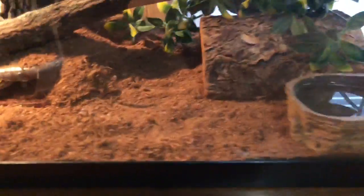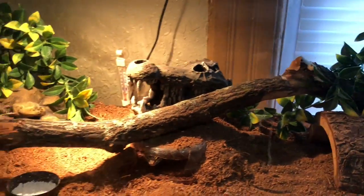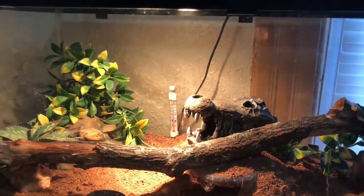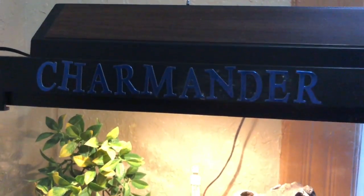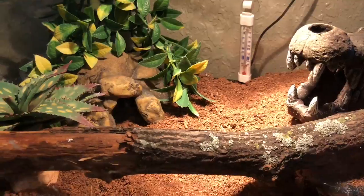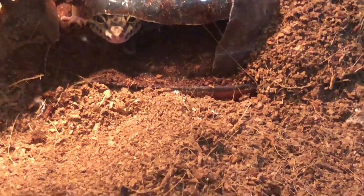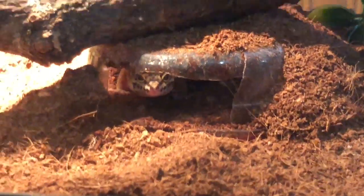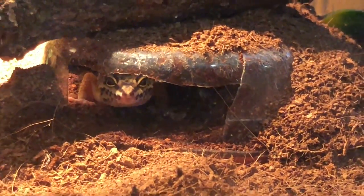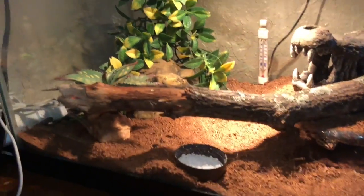Let's see. Took you guys off the tripod. All right, so for a leopard gecko, you guys want a leopard gecko? Yeah, he's Charmander. Right now he is inside of his little cave. Nope, he's right here, people. Check him out. He's in his little moist hide right there. You guys can see him, chilling in there. But everything else is dry, people.